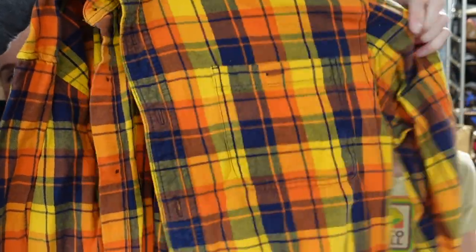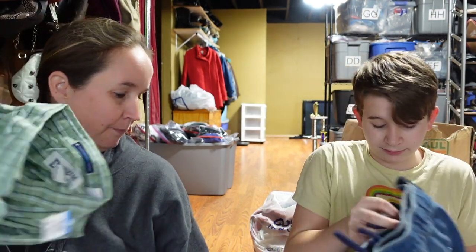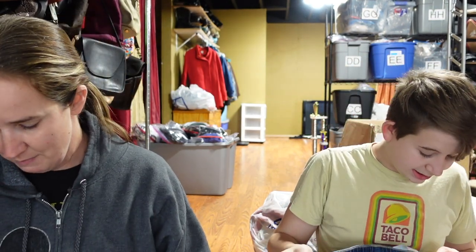This one has some nice colors. It's kind of thicker, like a flannel material. Oh no, our battery's down to 1 bar. I hope it lasts. This is... My things are boring right now. It's all the men's stuff.